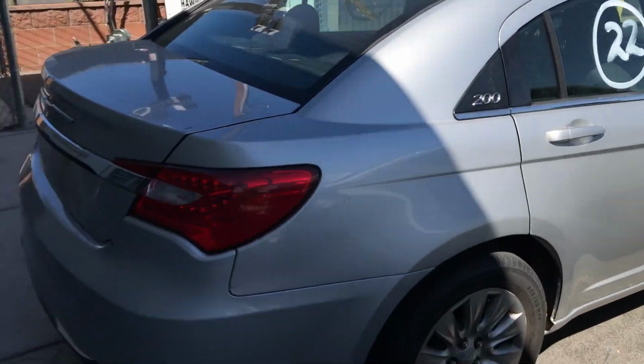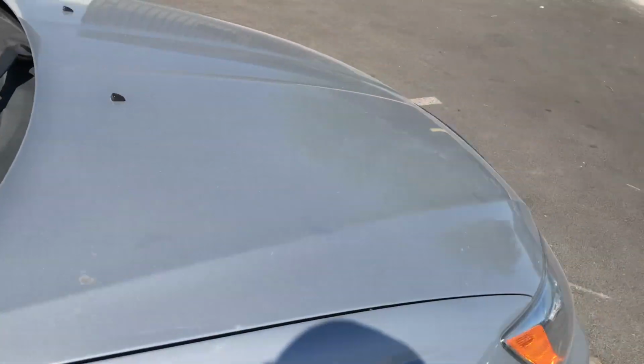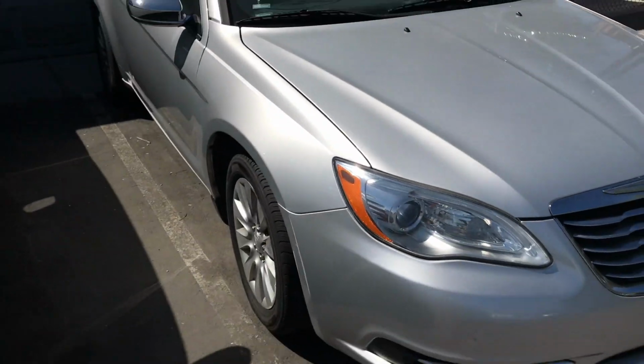So you know they got a high interest rate on that. But it's a good looking car, guys. Let me know what you think in the comments below, man.